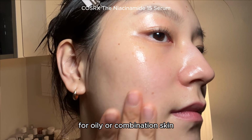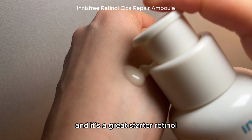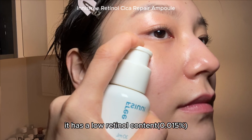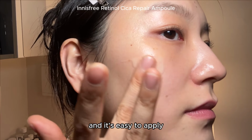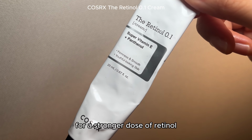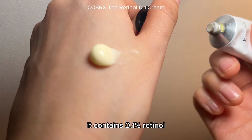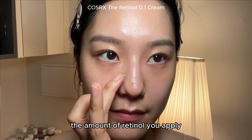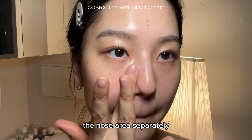Next, for retinol, the first one is from Innisfree, and it's a great starter retinol product for those who are new to retinol. It has a low retinol content, so it's effective but not irritating. And it's easy to apply and moisturizing, so I'd recommend it for all skin types. If you're looking for a stronger dose of retinol, try this cream from Cosrx. It contains 0.1% retinol, but the creamy texture makes it easy to control the amount of retinol you apply, and the soft, clean finish makes it a great product to treat the nose area separately.